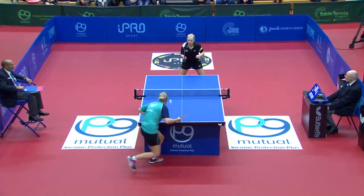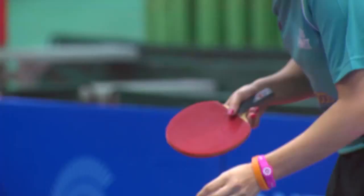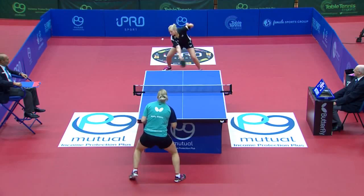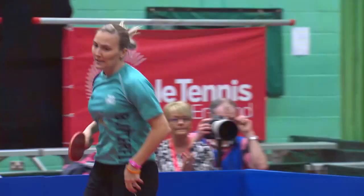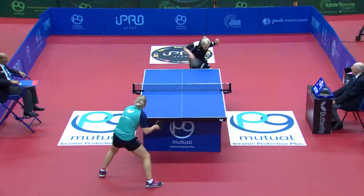5-2. Well positioned topspin there from Sibley down the middle of the table. Hicks not sure whether to play a backhand or forehand. Ended up playing from a very cramped position. 2-6. There we saw Hannah just starting to change things a little bit, coming in with forehand attack when she's back from the table. And really important she does that if she's going to give herself an opportunity in this first game.